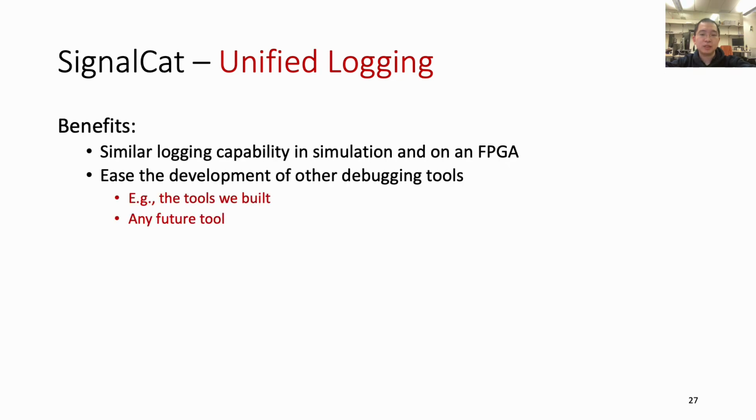With this method, SignalCat provides similar logging capabilities in simulation and on an FPGA, and also eases the development of other debugging tools. Developers of debugging tools can simply generate a display statement and let SignalCat provide platform-agnostic data recording. For example, the rest of our tools all invoke SignalCat when data recording is necessary. Future researchers can also use this method in their own debugging tools.